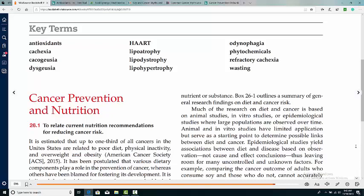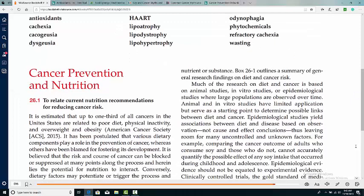So as you continue, it says, for example, comparing the cancer outcome of adults who consume soy and those who do not cannot accurately quantify the possible effect of any soy intake that occurred during childhood and adolescence. Epidemiological evidence should not be equated to experimental evidence. In other words, in an experiment, you do something, you manipulate one factor or a specific factor so that you can examine cause and effect. It is very hard to get real world meanings from those experimental settings because of the multitude of other factors in the real world. So that's not what we're looking for. We're looking for associations or correlations that inform us on a larger scale or that direct us to look in more depth at specific points of concern. So the big picture, we're looking at the forest, not the individual trees.